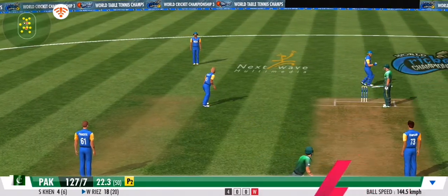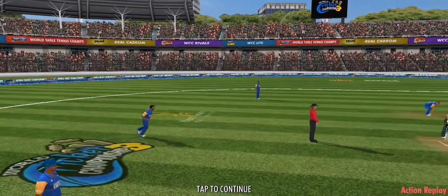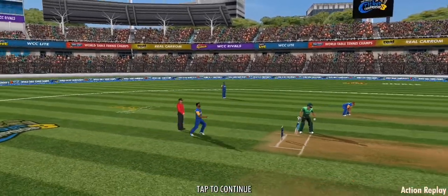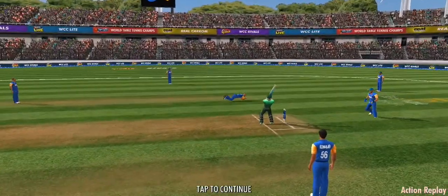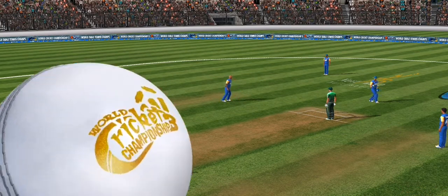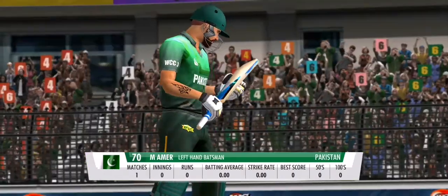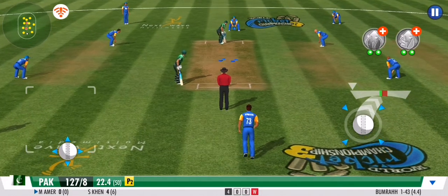What a sensational catch. The fielder is ecstatic. Wickets tumbling at the other end. Hope he can survive the initial few deliveries.